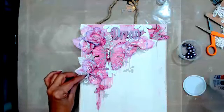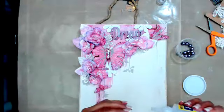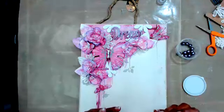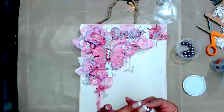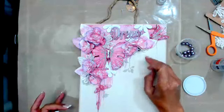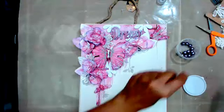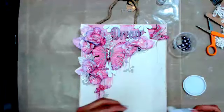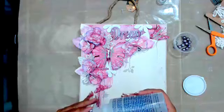That's another thing that Prima has coming out, is all new pearls. I'm super excited. I don't have them yet, but I love the colors of them. There's cream, and it looks like maybe a pale gold. Like I said, I don't have them in my hands yet, but I absolutely love using glass beads, so I can't wait to have some more color choices.